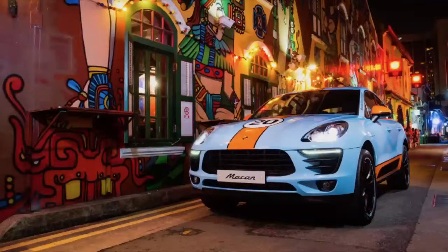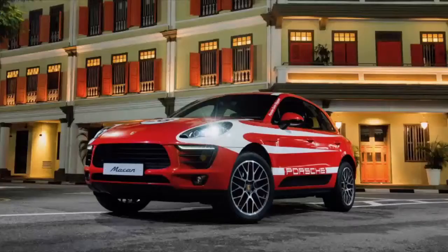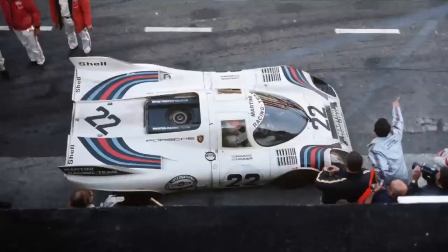Porsche dresses 5 Macans in classic racing liveries. Porsche has some of the most iconic race cars of all time. From the early air-cooled models to the more recent 919 hybrids, nearly every Porsche that's hit the track has been memorable in one way or another. Still, some are more recognizable than others.